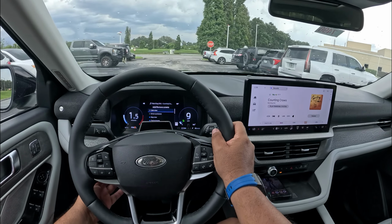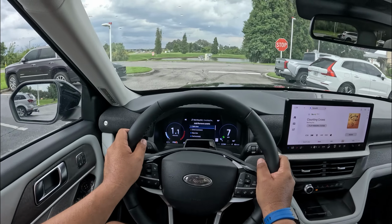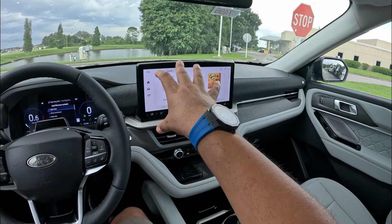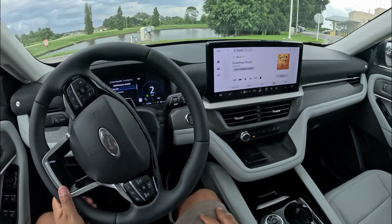So I mentioned that the tilting telescope and steering wheel is powered. We got your power folding mirrors there as well, if I didn't mention that. Really nice the way it is. This screen is not really in your line of vision. It sits low. Ford did a good job, because I remember last year's model, the vertical screen really wasn't a good design.